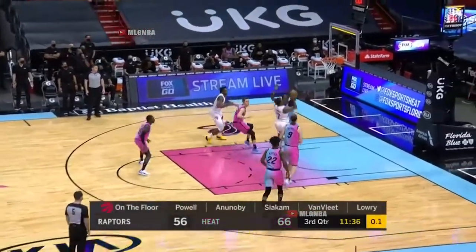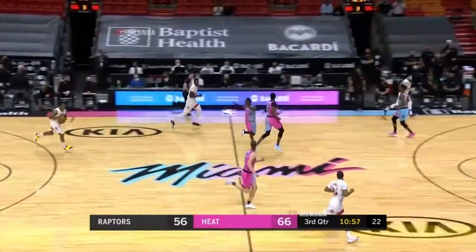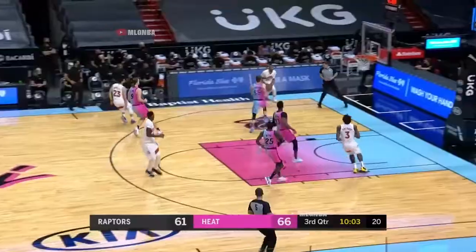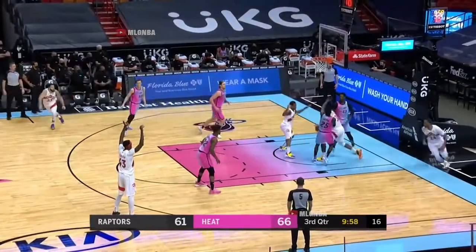Kyle Lowry with time running out on the shot clock. Did not get it off. And here comes Lowry with Nunn defending. Lowry drains the 3. Told you the Raptors are tough-minded. They're coming right back in this game.